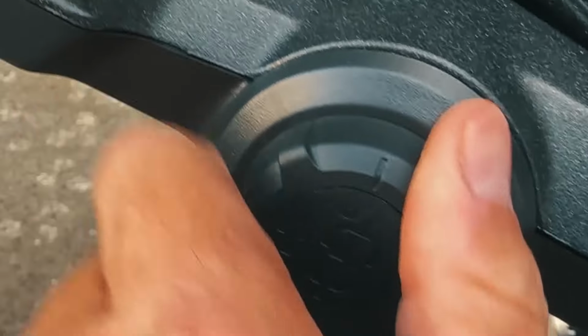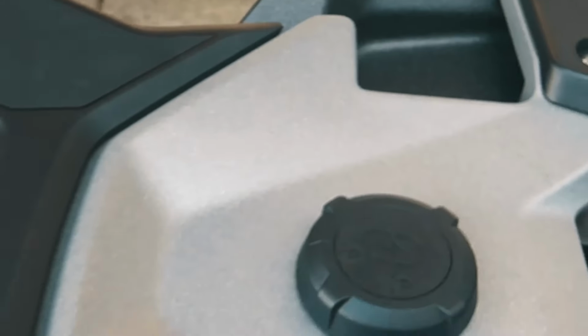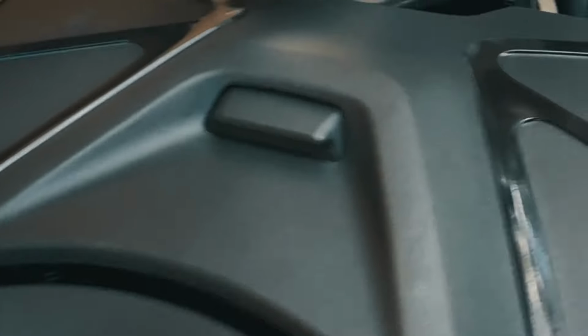It has charging ports everywhere. This is for the luggage. You can see here, a very advanced luggage system. You put on light, so you can put other electronics in the luggage. Another one here. It's an ideal bike for touring.